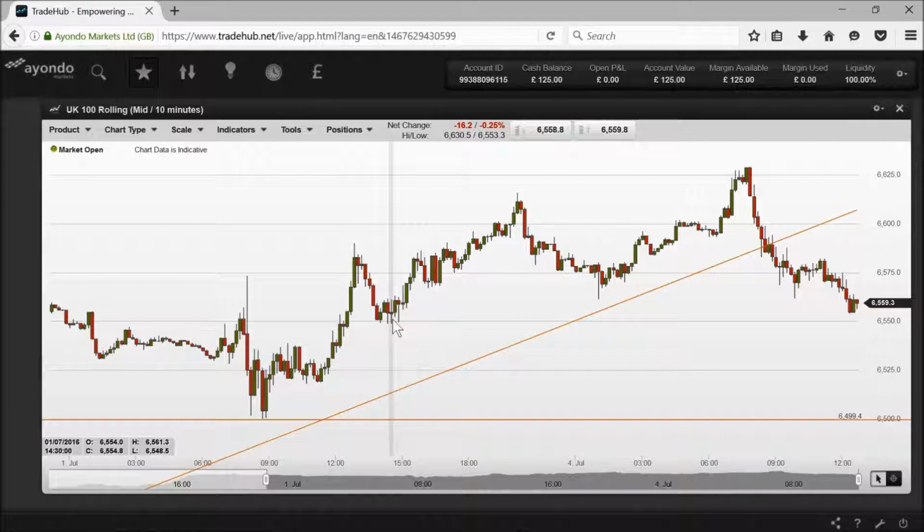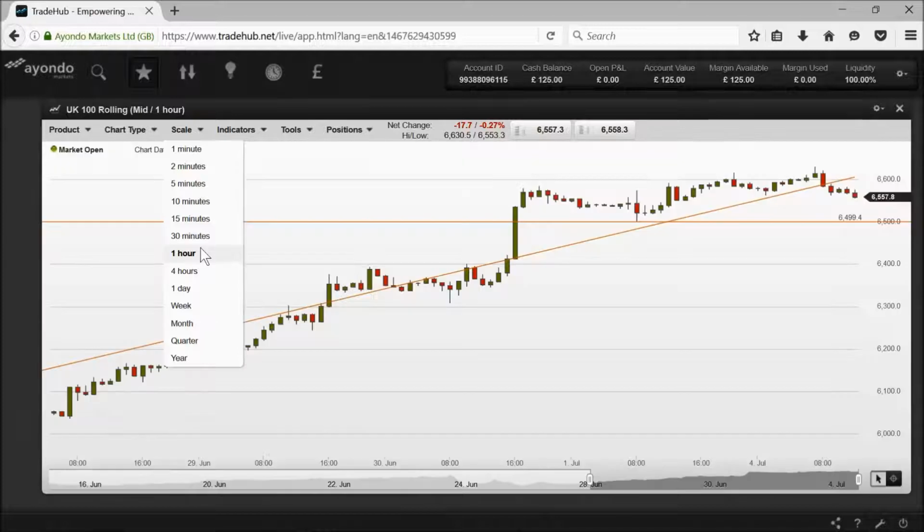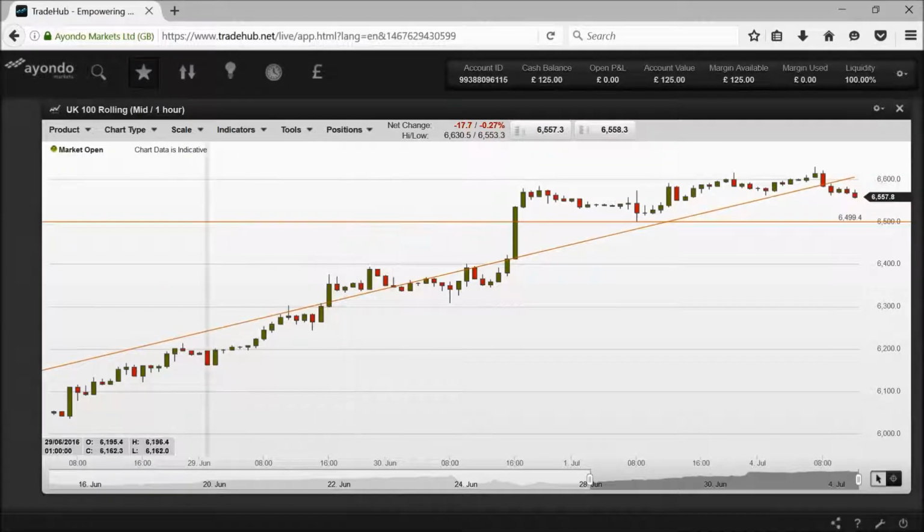The FTSE, even though it's moved 800 points in the last week, I don't think that trend is over just yet. I think if we start to lose the 6,500 mark, then it starts to look maybe a little bit weaker. But for now, there's a reasonable chance that if we do sell off a bit more from here, we could see some strength coming back in ahead of 6,500.